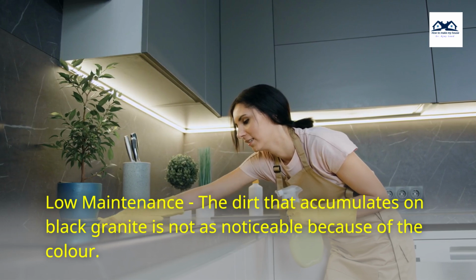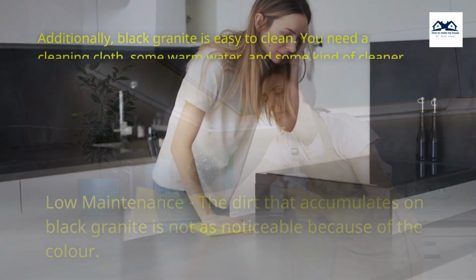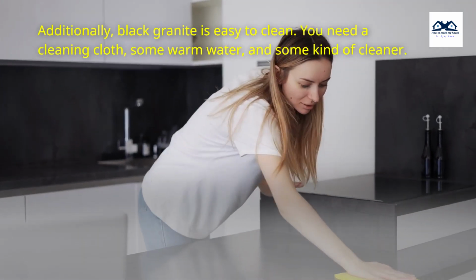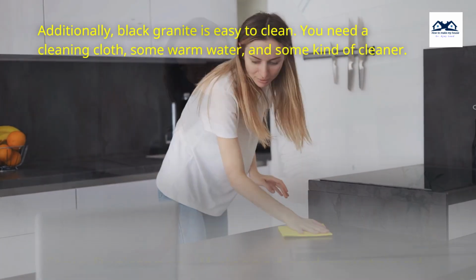Low maintenance. The dirt that accumulates on black granite is not as noticeable because of the color. Additionally, black granite is easy to clean. You need a cleaning cloth, some warm water, and some kind of cleaner.